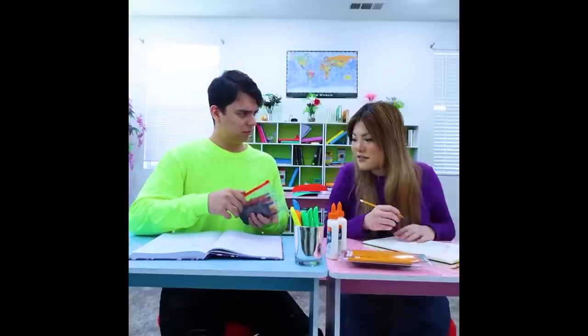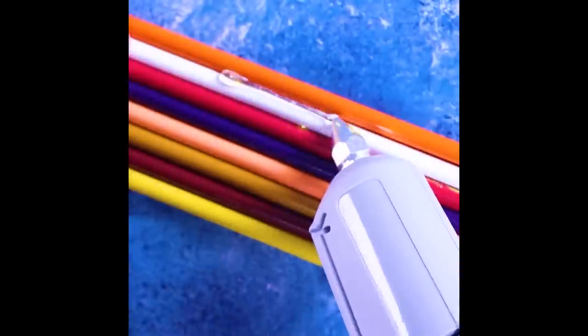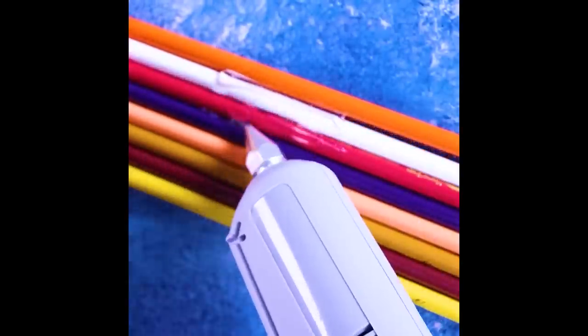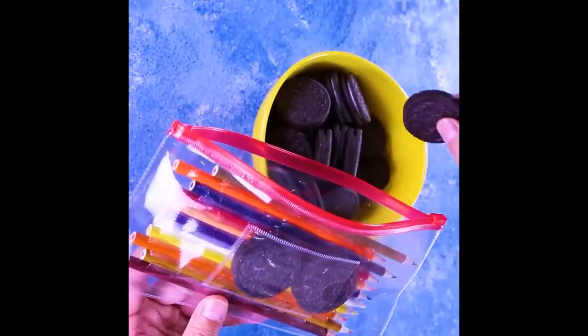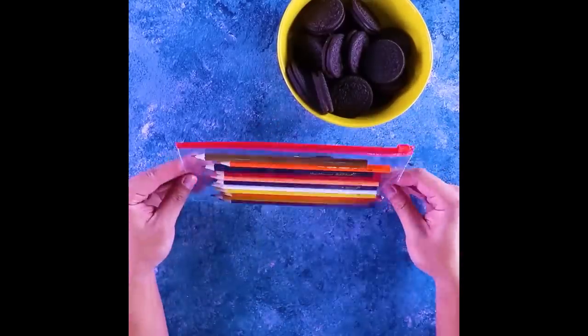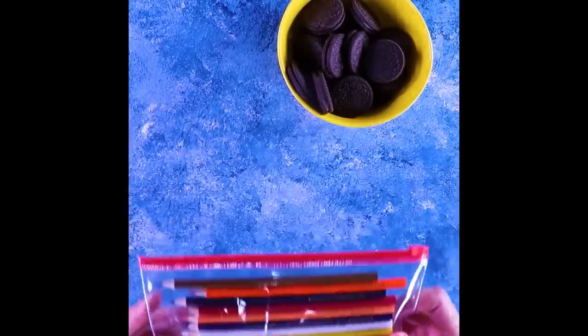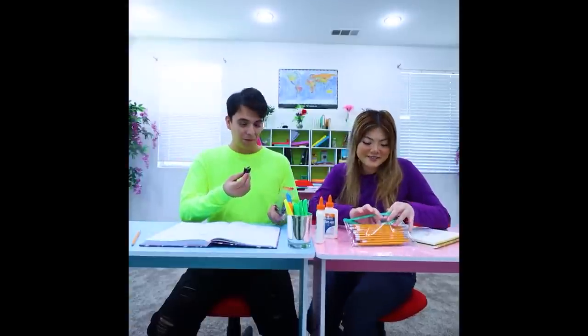What am I gonna do with pencils? Open it up. Start with color pencils and glue them together with a glue gun. Place them into a pencil pouch along with the Oreos. Zip it up and there you have it. It's all ready to eat. Oh, this was a great idea. I know, right?